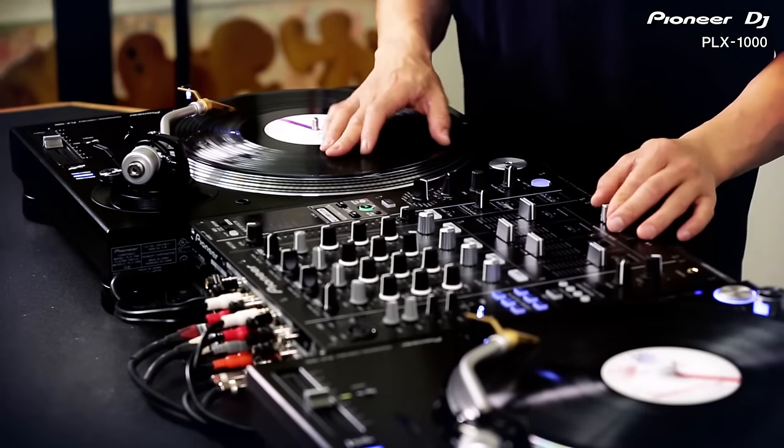Everyone has a different fingerprint. Everyone's gonna create something, you know, super special. There's advantages on the digital, and then there's advantages on analog.